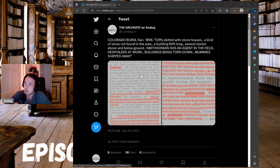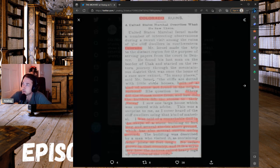Colorado ruins, Kansas, 1896. A United States Marshal describes what he saw there. United States Marshal Israel made a number of interesting observations during a recent visit among the ruins of the cliff dwellers in southwestern Colorado. Mr. Israel made the trip to the distant region for the purpose of serving papers from the court of Denver. He found his last man on the border of Utah and started on the return journey through the mountainous district that was once the home of the race now extinct.